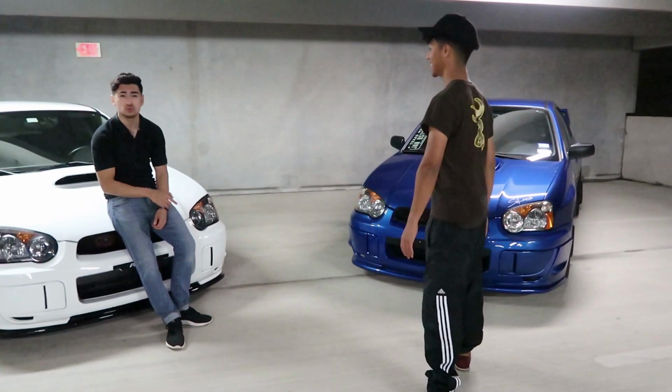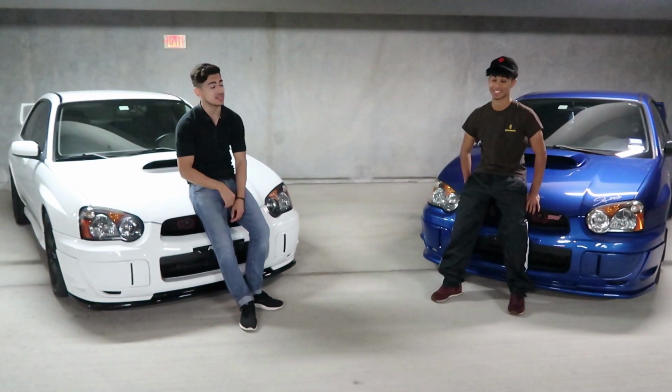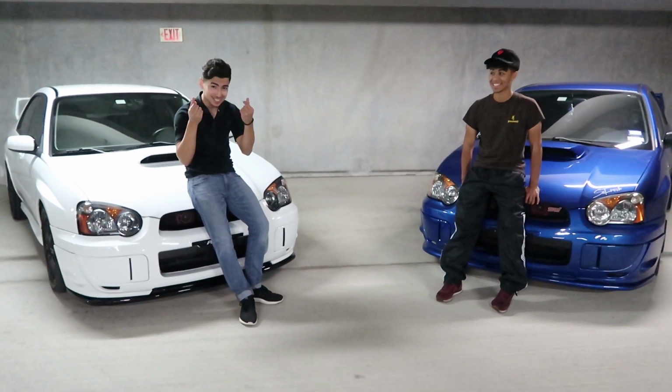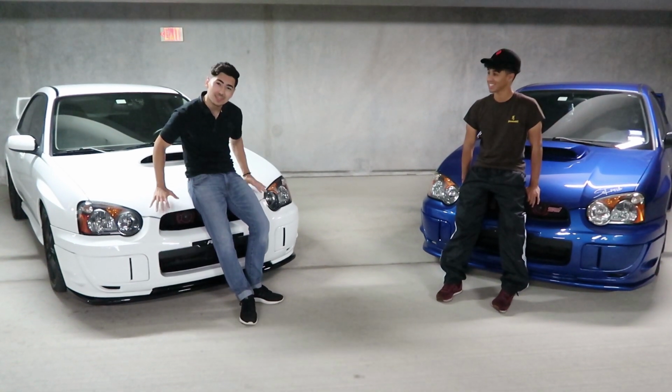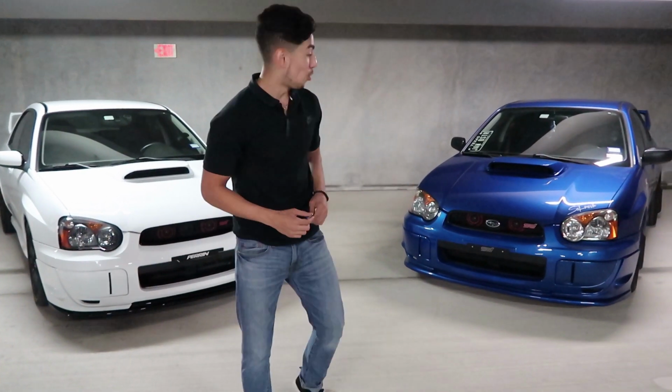Yeah, he has a stage 2 short block, forged internals, guys. So make sure to maintain these cars and baby these cars if you can, because if you blow them up, it's going to come out of your pocket. A lot of money. So make sure you baby these cars, guys, because they're beautiful cars. So let's get started.